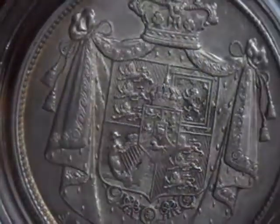If I get it graded and it comes back a good grade, and hopefully that won't impair it too much, I could get maybe 200 to 300 for this. So we shall see.